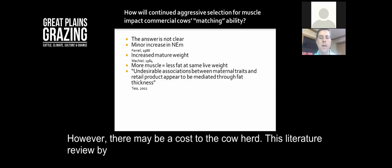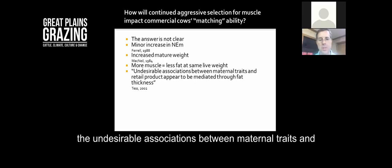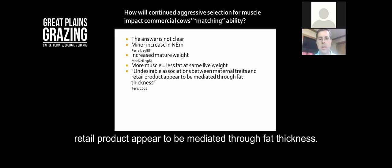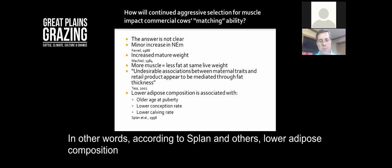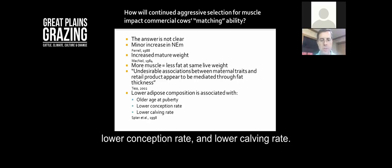However, there may be a cost to the cow herd. This literature review by Dr. Mike Test, published in 2002, summarizes that the undesirable associations between maternal traits and retail product appear to be mediated through fat thickness. In other words, according to Splan and others, lower adipose composition is associated with older age at puberty, lower conception rate, and lower calving rate.